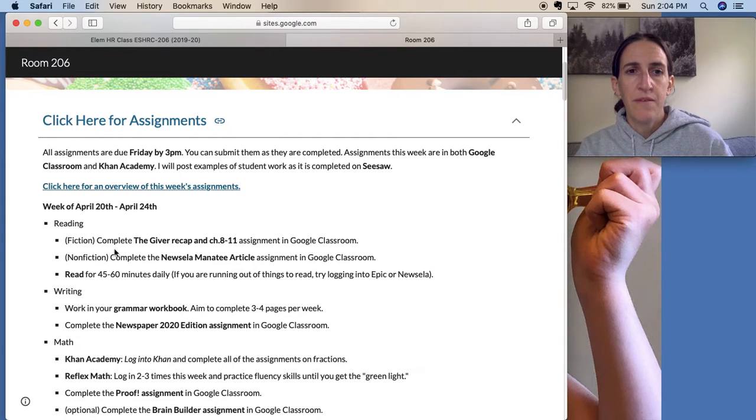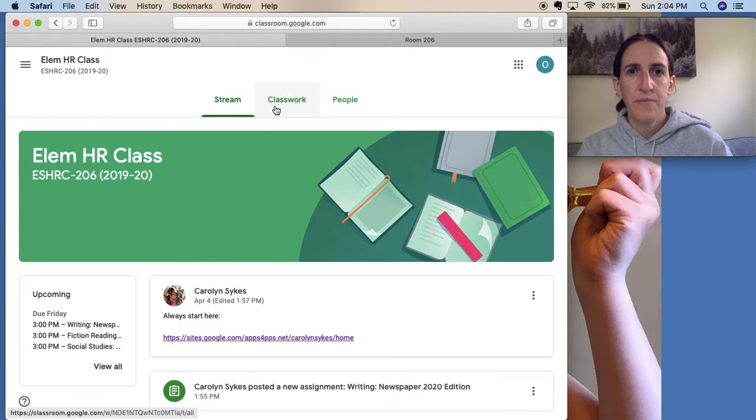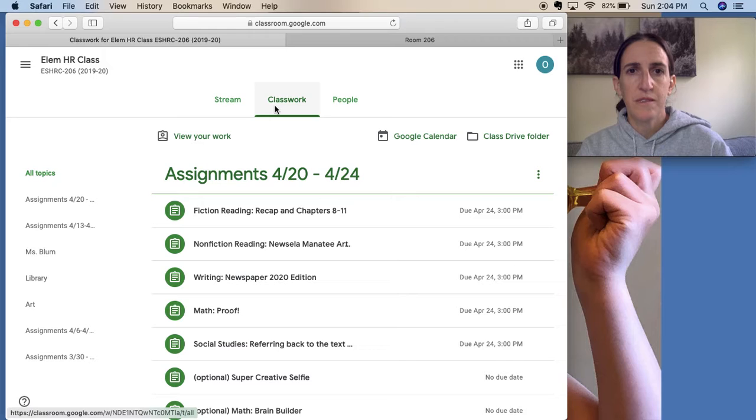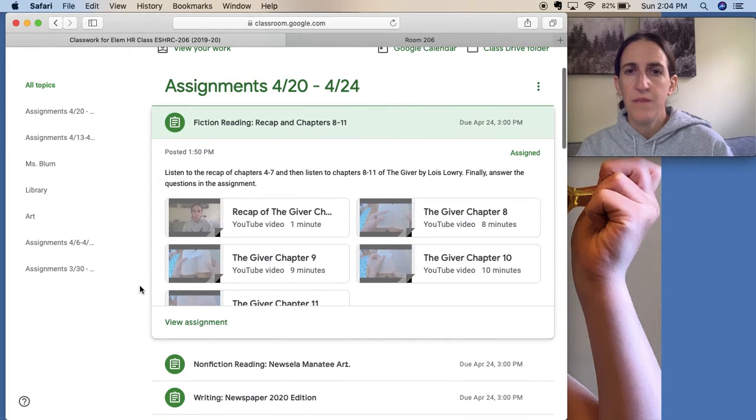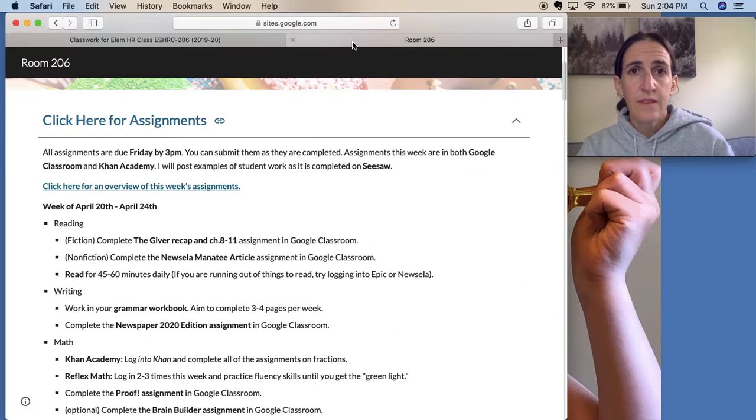So in reading, you have a fiction and a nonfiction assignment. The first fiction assignment is The Giver. I like to go over to the classwork tab to find this stuff. It's a little better organized that way. And I see fiction reading, recap in chapters 8 through 11. Really similar to last week. Listen to the recap in all the chapters and then answer just 3 quick questions. Should be easy to do that. And then complete the Newsela Manatee article assignment in Google Classroom.